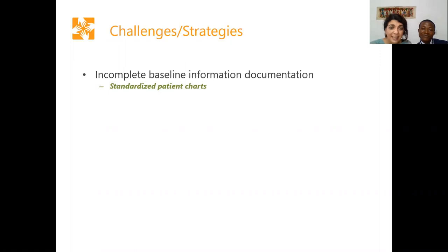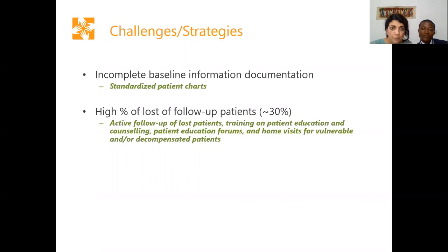As anywhere, there are some challenges we are trying to face. One of these is the incomplete baseline information. We are trying to create a pre-test system in which when the patient comes to the first visit, they have all the tests done before coming. We are trying to face our loss to follow-up with an active program of follow-up for patients by phone calls. Also, we are implementing home visits for the most vulnerable ones, or the decompensated patients, and we are doing training about patient education with our health workers.